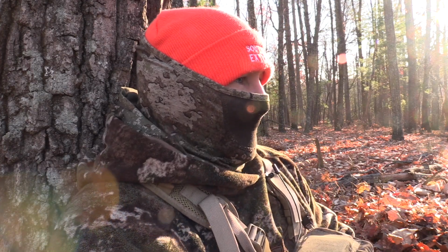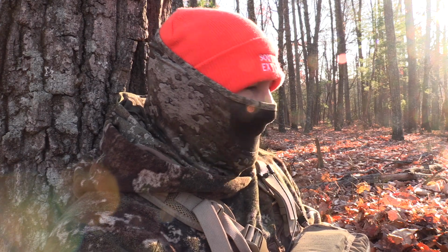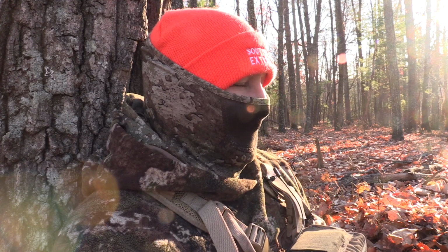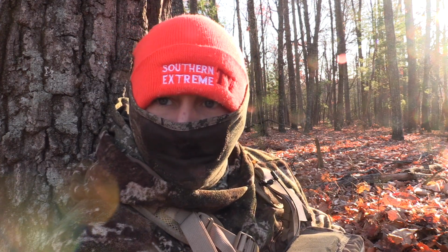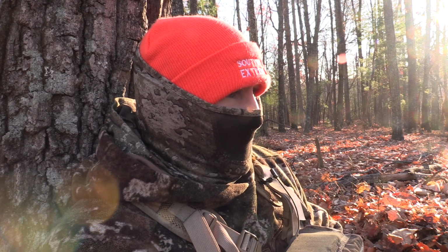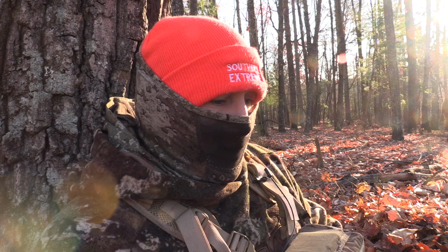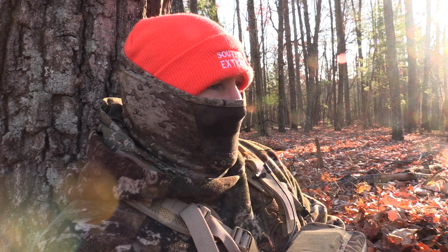This is about the calmest, quietest morning that I think I've ever had in the woods. There's nothing moving. I've debated a couple times making a move, but there's just very little wind, and these leaves are so loud. There's just no way that you can move around in here.